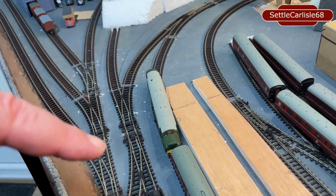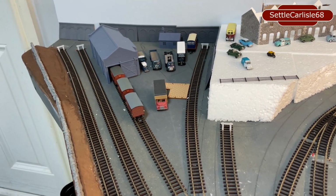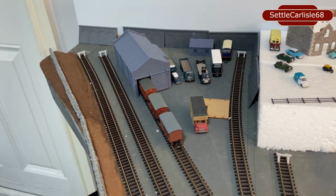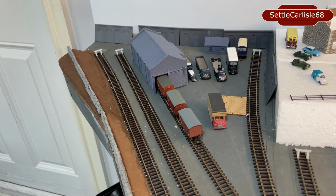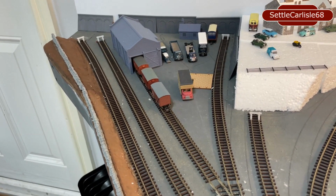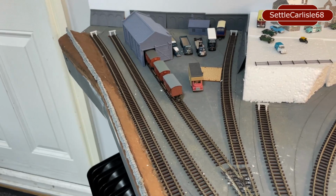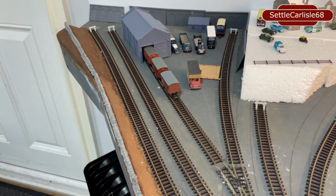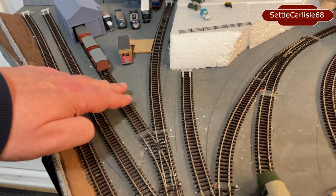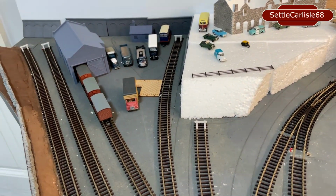We've also got this line which leads into what is now the goods yard. So that's a change from the March update, where all of this area was going to be a creamery, express dairy. That's now been scrapped and replaced with the goods yard. The main reason for that is as I've acquired more wagons and rolling stock, I needed more space to store it because I've not got a fiddle yard. I want to keep them on the layout, so it was sort of needs must really. So I've got a lot more storage capacity with these two sidings, the goods siding and this additional one for the cattle dock and probably some other industry, maybe a coal merchants, etc. might be down there.